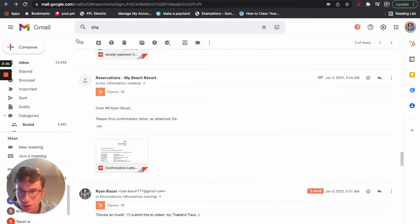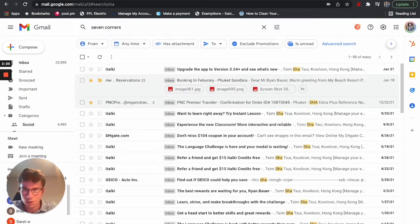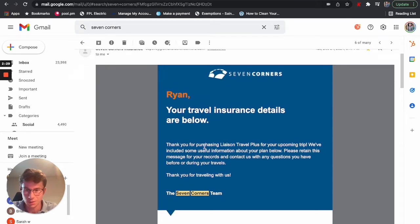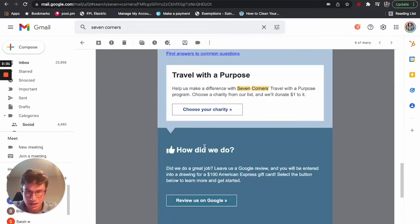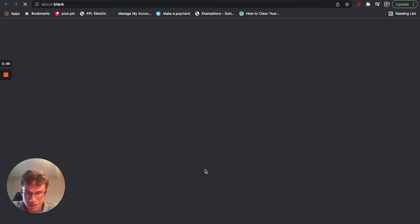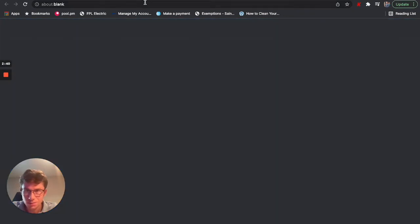I actually didn't already pull that up, but let me see if I can find my receipt from Seven Corners, because you'll need to provide this document when you're submitting for the Thailand pass as well. So I believe this is the confirmation. Access my documents, plan documents.